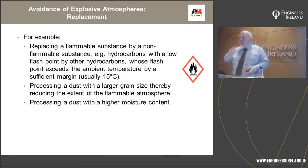So how do we avoid the explosive atmospheres? Now, you have an obligation to do this, okay? Can you replace a hydrocarbon with a low flash point with one that has a higher flash point? There's a lot of things that can be done when people actually challenge themselves. Keeping things cooler rather than hotter keeps them out of the explosive range. If you have a dust, use a larger grain size, and therefore reduce the extent of the flammable atmosphere. Or keep it a bit moist. Why do you need it bone dry and milled to a very, very fine level?